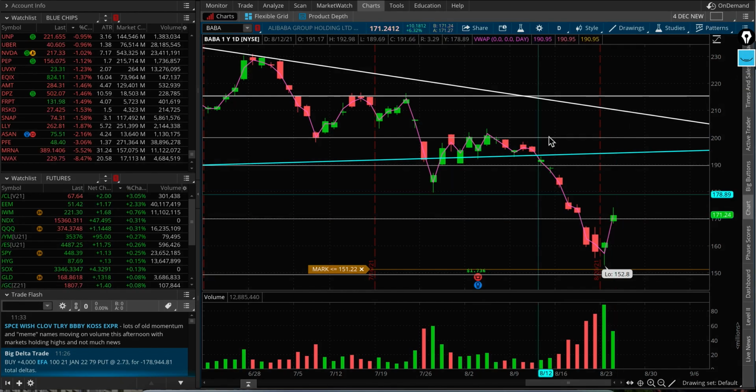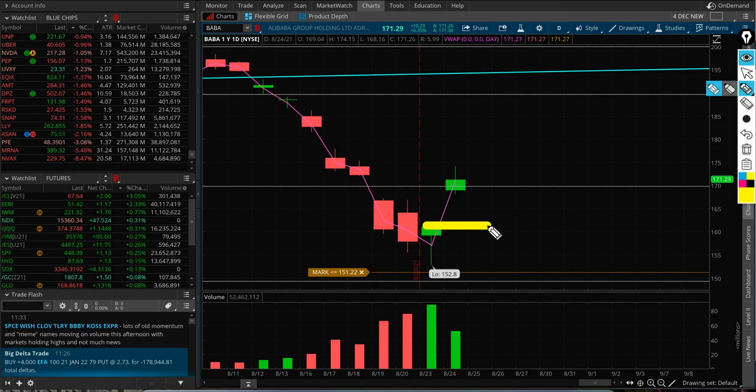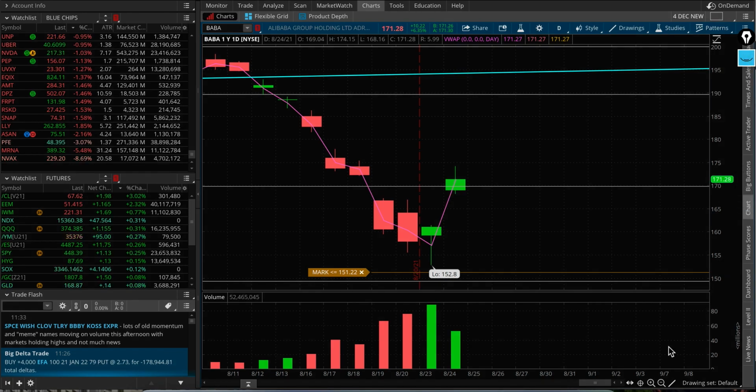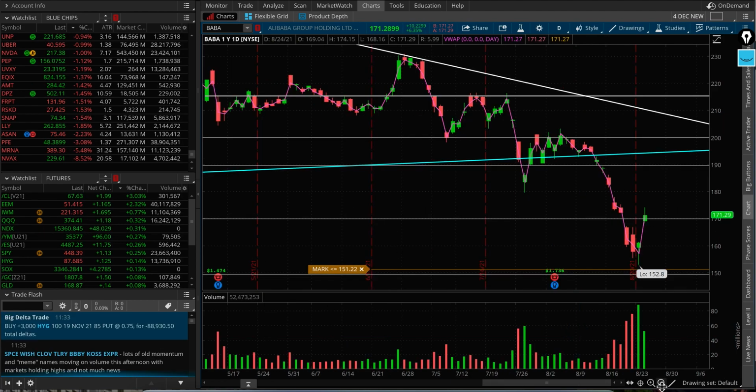If it can't stay above 170, maybe it might try to fill this gap, but we will see. But I would be cautious over there. I wouldn't try to chase this name, even though volume is pretty big. It feels like a lot of accumulation going on at these levels just by looking at the volume.